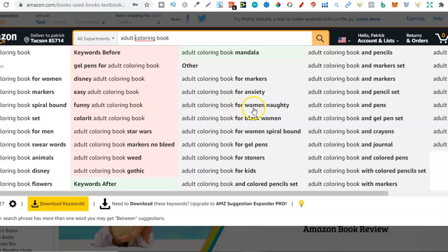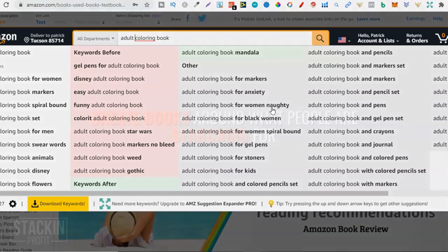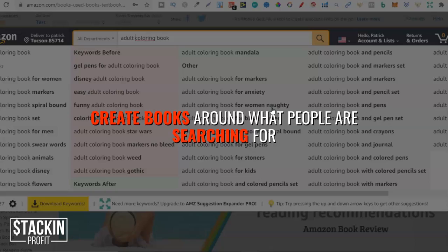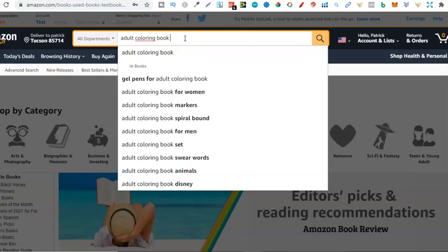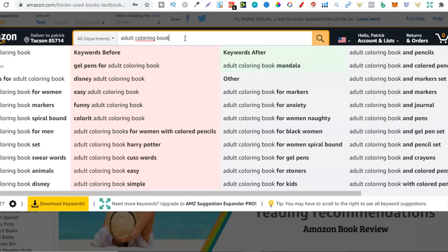Adult colouring book for women, naughty. So that would be a naughty adult colouring book for a woman. So how specific is that? Remember, always create books around what people are actually searching for. Now I always say create books around what people are searching for, but you still want to find those profitable keywords. Now I did another video all about this just last week, I believe, or the week before. I'll link that video right there in the right hand corner as well, so you can go through and watch.